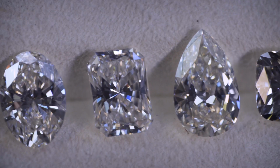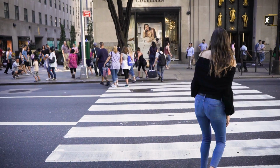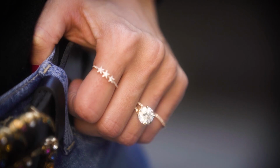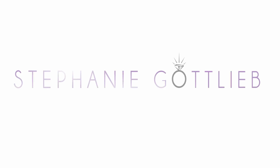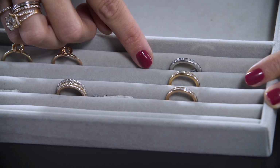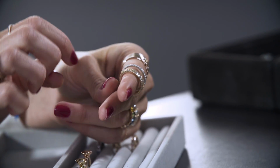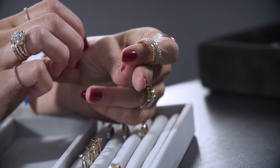Today we're going to talk about different metal types: white, yellow, rose gold, and platinum, and which is the right metal for you and your project. So there's a lot of literature online about what the differences are and the pros and cons for 14K, 18K, platinum. And the truth of the matter is that every jeweler has their own preferences, and there are pros and cons to all of these metals.